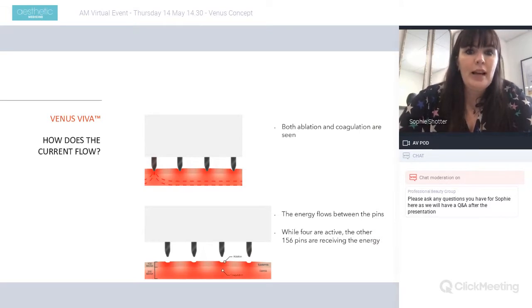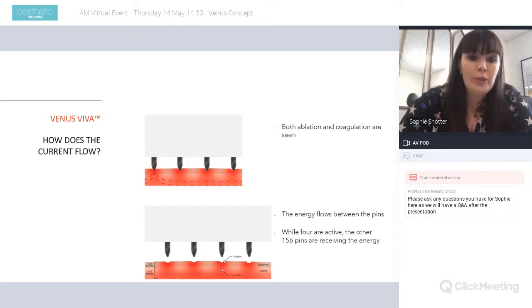So with our pins, we see both ablation and coagulation. That means that you can get some nice results for rosacea and for thread veins with this as well. There's no need for a return plate because the pins act as such. There are 160 pins on each tip, and at any one moment 4 will be active and the other 156 are acting as the return plates and receiving the energy back.